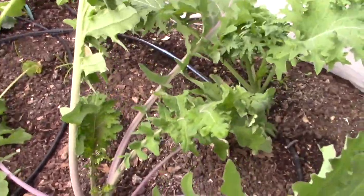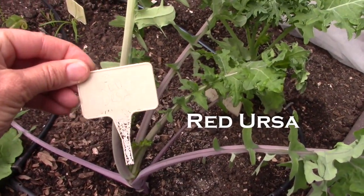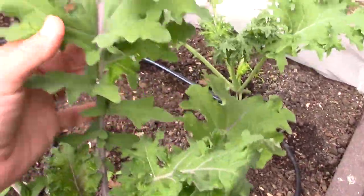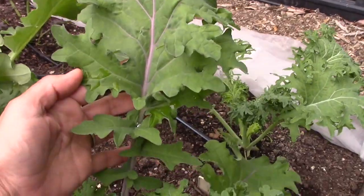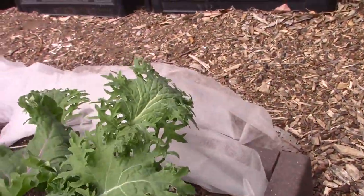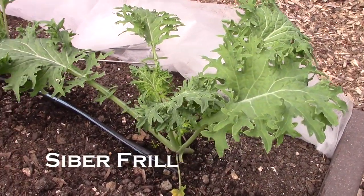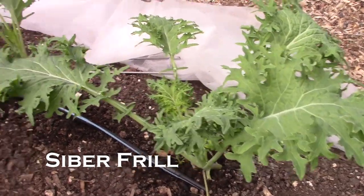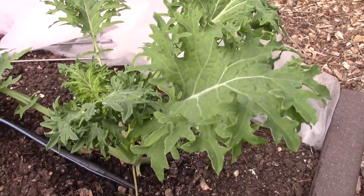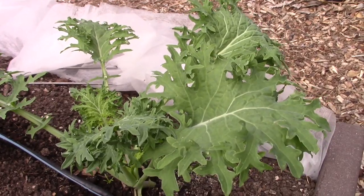Moving on to our final two. This is Red Ursa kale. It is like a red Russian, pretty close to a red Russian, looks very much like that. Purple stem, really nice sweet leaves, beautiful. And then the last guy back here is Cyber Frill, right next to its cousin Fizz. Cyber Frill is a frilly leafed, curly type kale that I have enjoyed throwing in the mix.